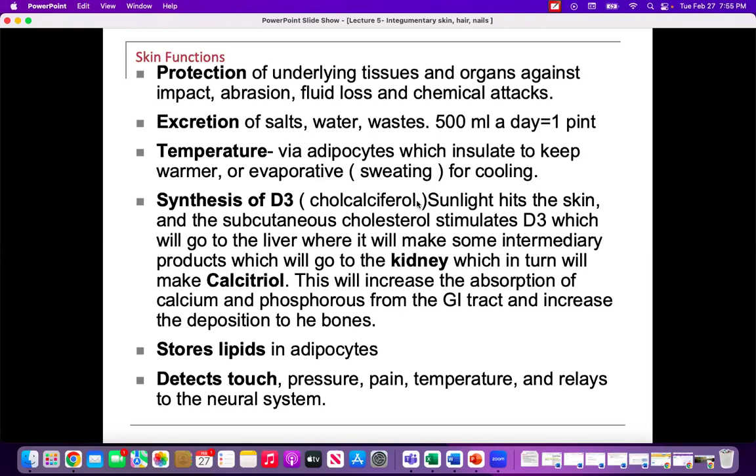The synthesis of vitamin D3. So the sunlight hits the skin, it hits the subcutaneous cholesterol on the skin, and it stimulates these vitamin D precursors that go to the liver first, where it makes some more vitamin D precursors, or what we call hydroxylation, and it ends up going to the kidneys, where it ends up making calcitriol. And the calcitriol, that form of vitamin D, helps with the absorption of calcium and phosphorus from the gastrointestinal tract. And it's designed to increase the deposition of that calcium into the bones.